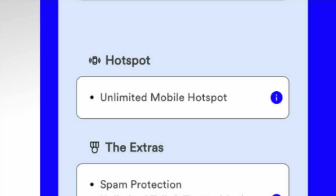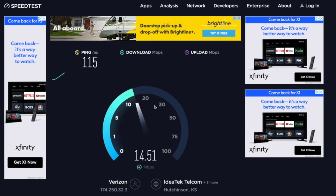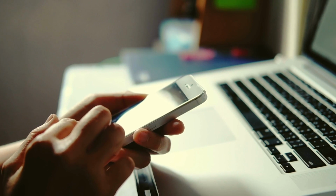Visible offers truly unlimited access to mobile hotspot. The trade-off, though, is that it is limited to one device and speeds are capped at 5 megabits per second, although I have tested this and I typically get up to 10 megabits per second. Mobile hotspot is really useful for when I'm working on my laptop at coffee shops and other public places.